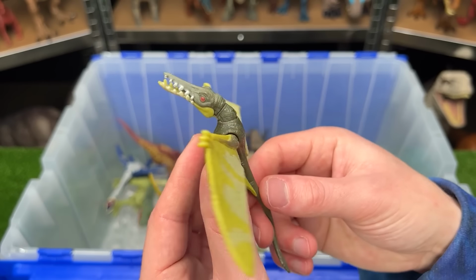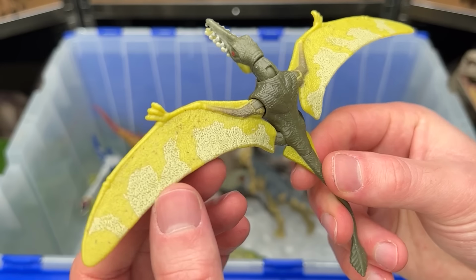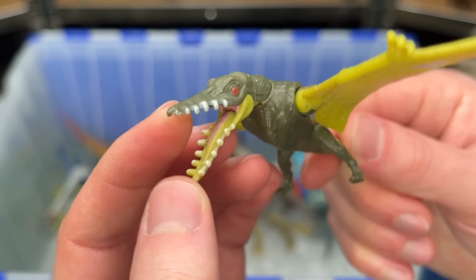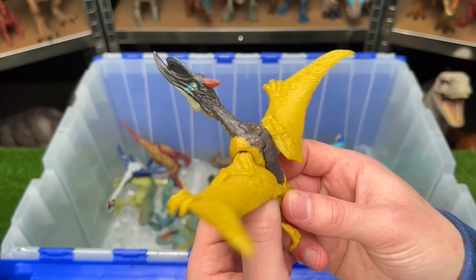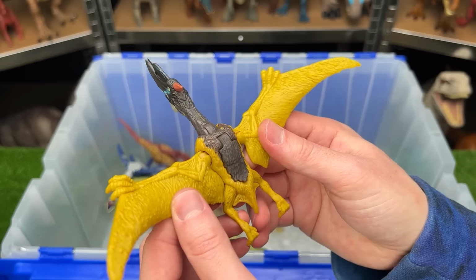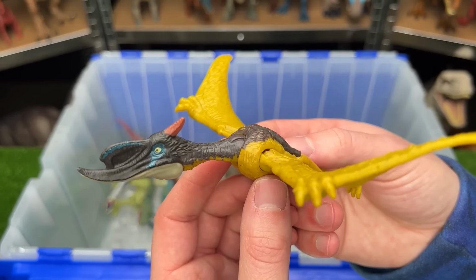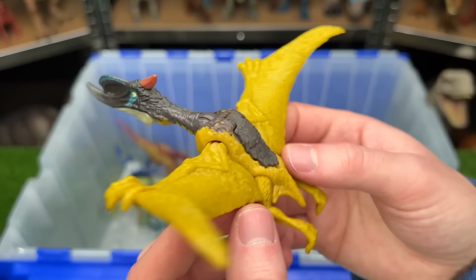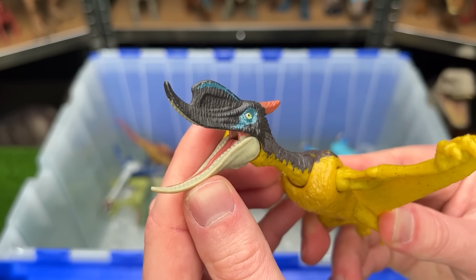This species is called Rhamphorhynchus. It's got some bright yellow-green wings and a bunch of crazy looking teeth in its mouth. This next dinosaur species is called the Zundaripterus. It's got bright yellow wings and a brown body, and you can actually see feather texturing all over its wings too. Plus, it's got a pretty unique looking face and jaw.